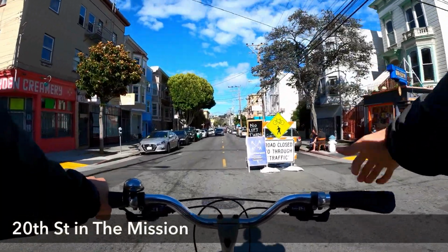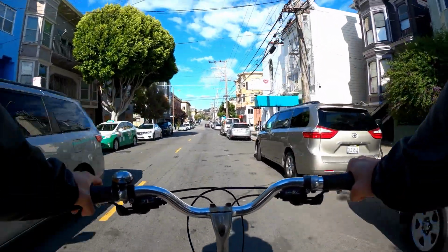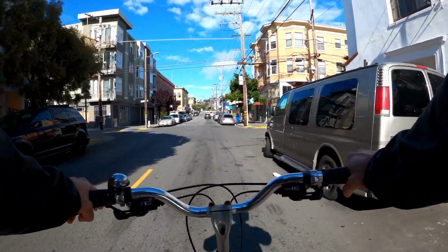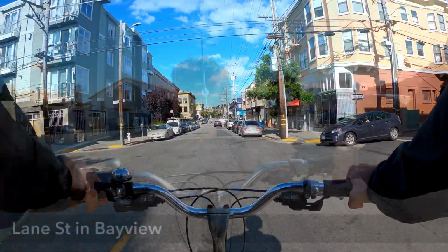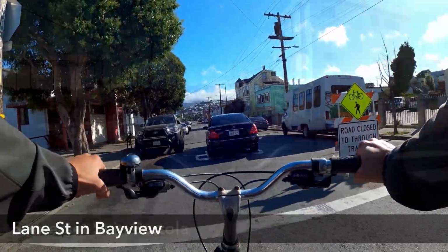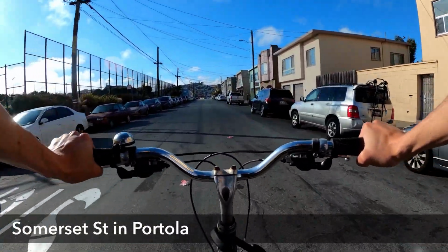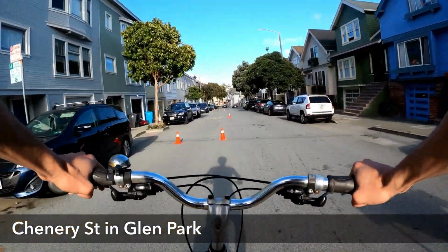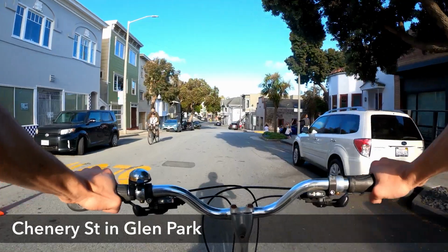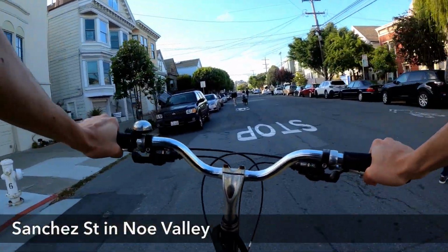Slow Streets, San Francisco. This is Dylan with Bike to Everything, and I'm riding 5 slow streets today. This is the first one, 20th Street in the Mission, Lane Street in Bayview, Somerset Street in Portola neighborhood, Chenery Street in Glen Park, and Sanchez St in Noe Valley.